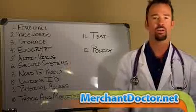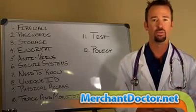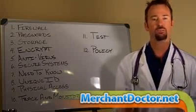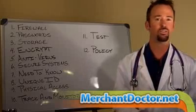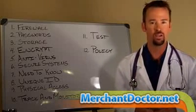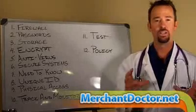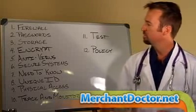Number 1, firewall. You need to make sure that you install and maintain a firewall on all office computers and networks. Pretty simple, right? Number 2, passwords. Make sure that every user on the network has a unique password and that you do not use the generic or automatically assigned passwords that many systems will give you. Number 3, storage. You need to make sure you protect all stored cardholder information.